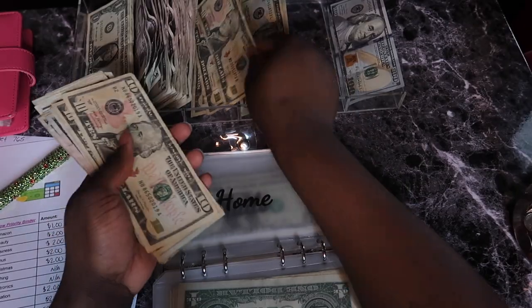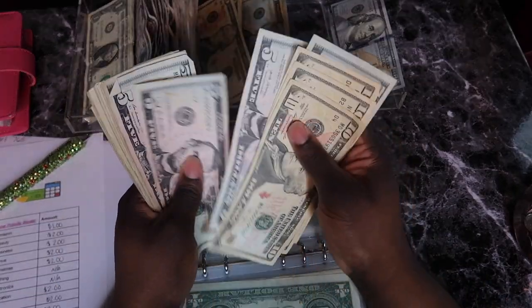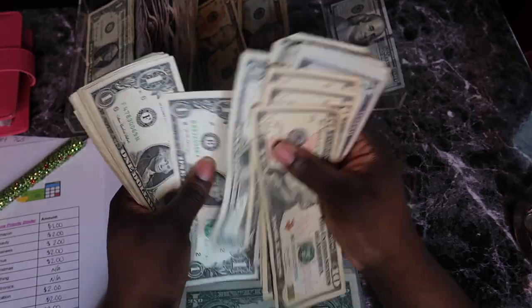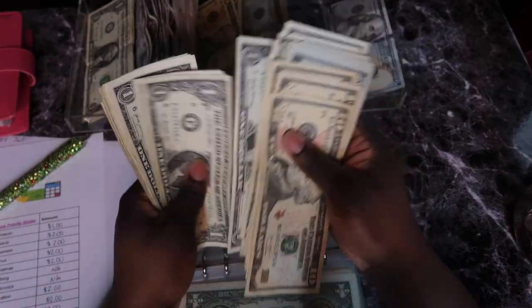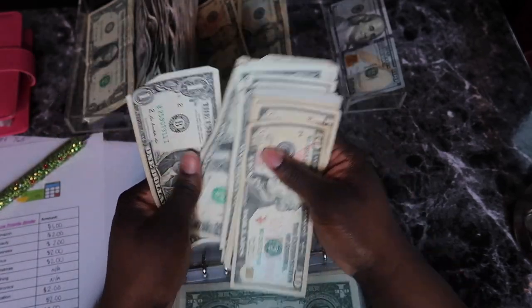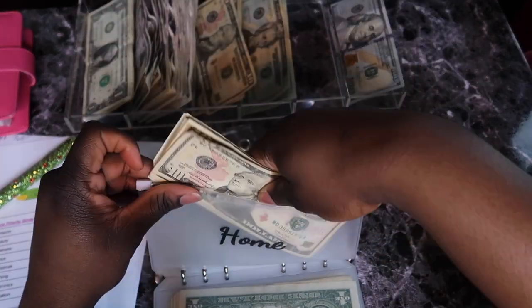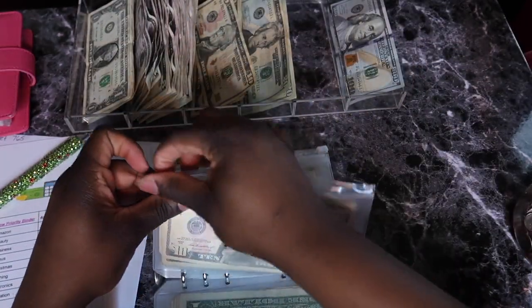Home is getting $10. I always put $10 in home. 10, 20, 30, 35, 40, 45, 50, 55, 56, 70, 80. Y'all, I was yawning. That's why I stopped counting.